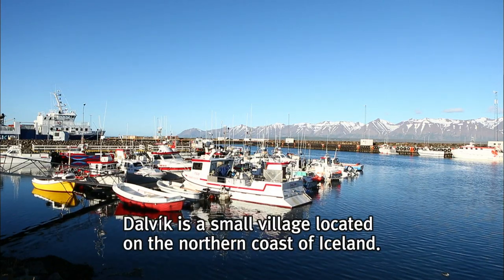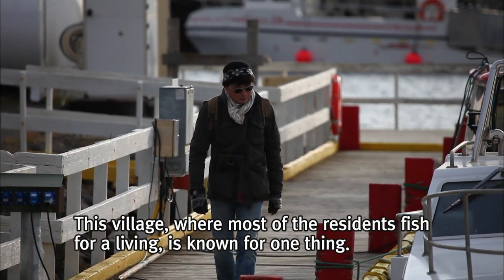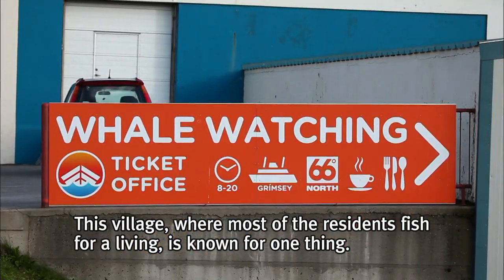Dalvik is a small village located on the northern coast of Iceland. This village, where most of the residents fish for a living, is known for one thing.